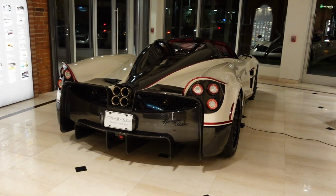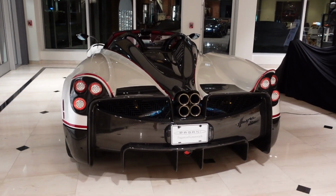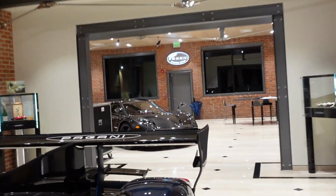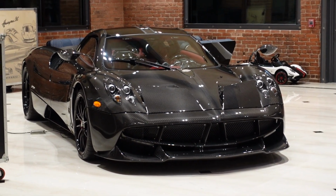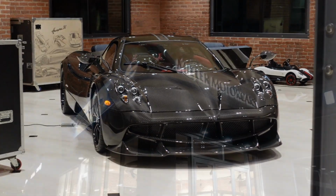Also in the showroom is this Bianco Benny 2017 Huayra Roadster, number 31 of 100 cars made. You've also got a Huayra BC under the cover there, and an exposed carbon fiber Huayra coupe all the way in the back there. What a work of art that thing is. I love how the red interior pops. It gives the car some much needed color.